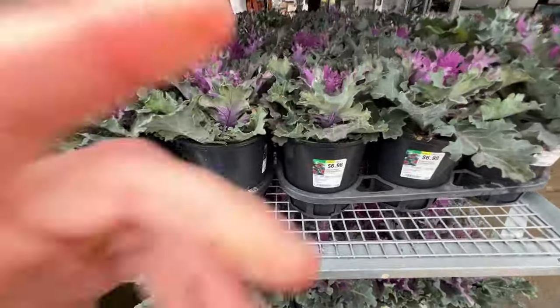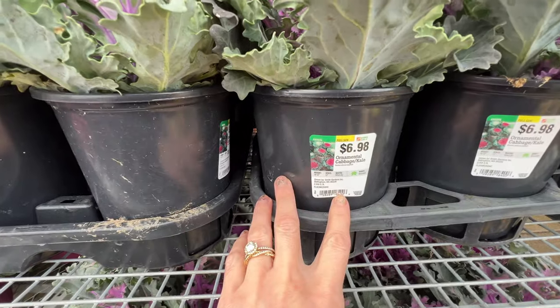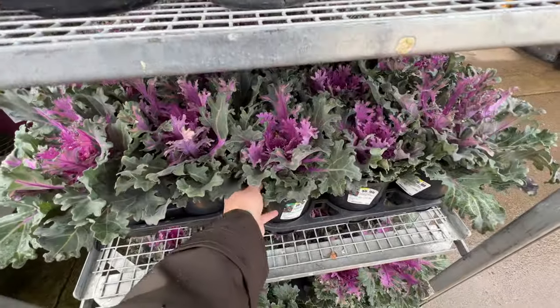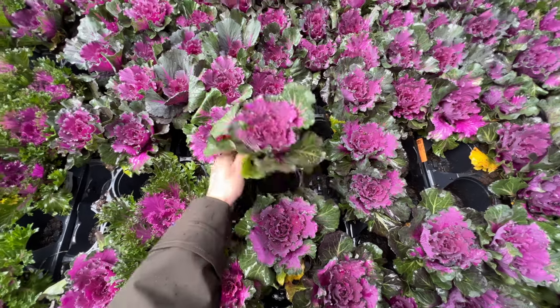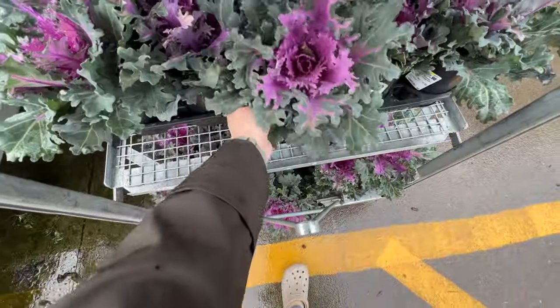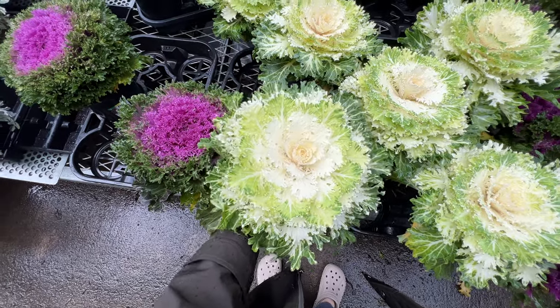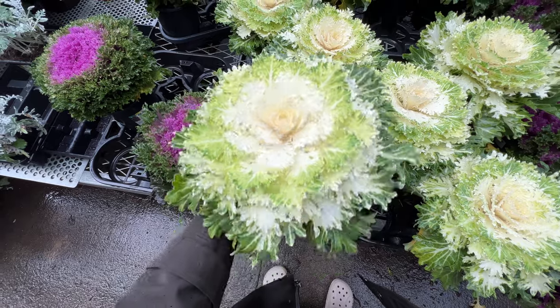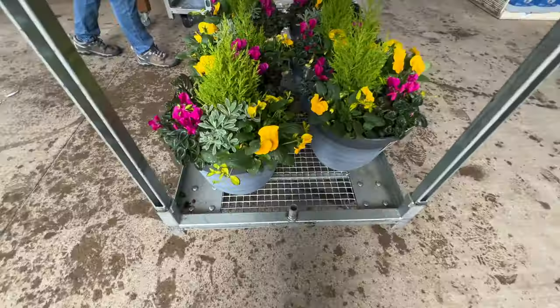Ornamental cabbage is one of my new fall favorites. I always remembered my mom planting these when I was young, and they do very, very well for the winter. They come in different colors, white or purple usually, and they just add a little bit of different texture, leaf, and color to your fall planter. I love this large white cabbage. I think it'll be fantastic in a rectangular planter. Such a fantastic price. It's gonna really fill up the space.